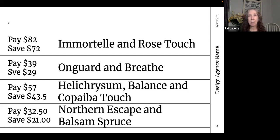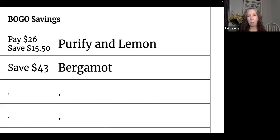And then you'll get your Balance and copaiba roller bottles. So you'll be saving $43.50. And your Northern Escape is $32.50, and you'll get your Balsam Spruce, excuse me, for free. So that's what that looks like. And then we have our Buy the Purify, Get the Lemon, and that saves you $15.50 because that's the cost of the lemon. And the bergamot, if you spend 150 PV, it's just plain free.